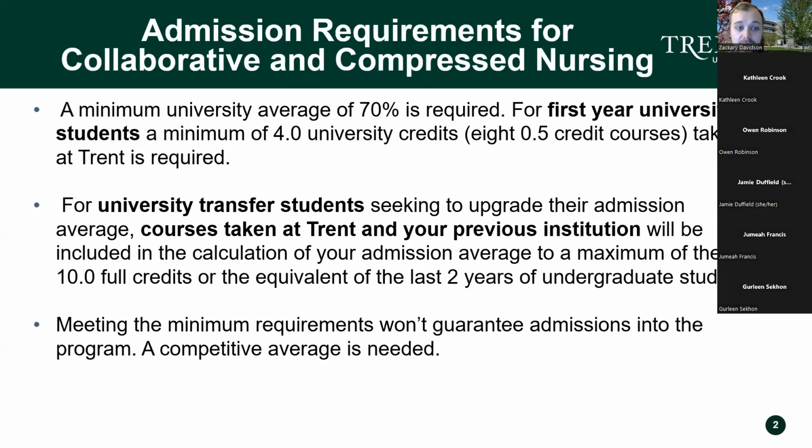Now, the admission requirements for the collaborative and the compressed program. I'm first going to talk about both streams and the requirements for both streams. And then I'm going to get into a little bit more detail about the additional requirements needed for the compressed nursing program, because they do have some extra requirements for students who are interested in going into that stream of the BSc degree.